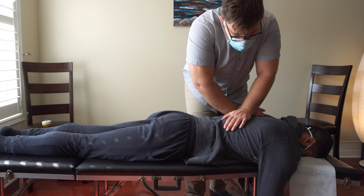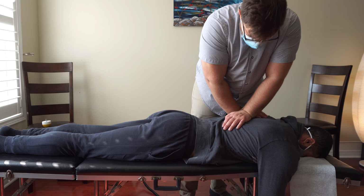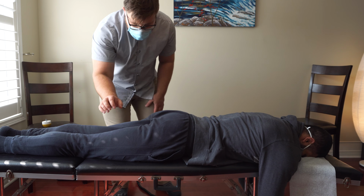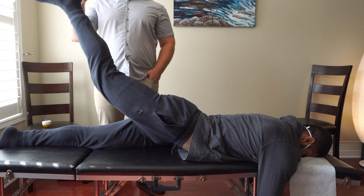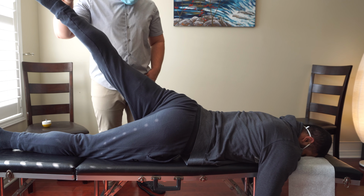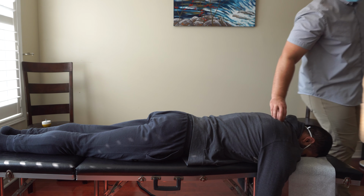Come back, one more adjustment in here, breath in. And out. There it is. And then hopefully last time. Right leg up as high as it'll go. Good, left leg up as high as it'll go. All right. So that's good. We're gonna get up in here.